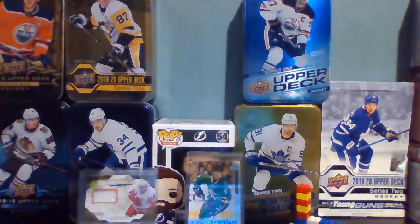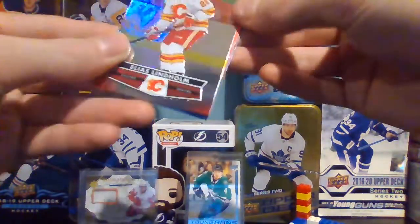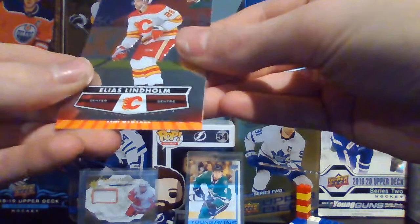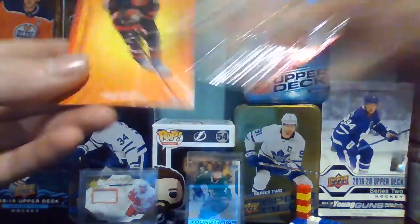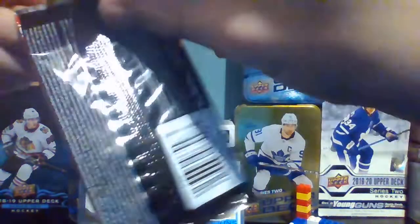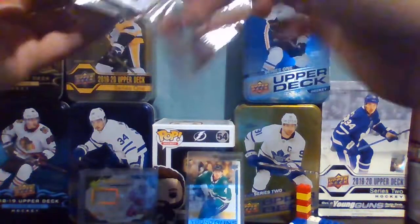Promotion time, let's go, get a new promotion. Elias Lindholm, Brayden Point, come on. Ooh, nice name, but I already have it. Tim Stützle promotion. So I honestly might make more trades. If I do a Tim's based pickups video, expect there to be what I got from trades in there.